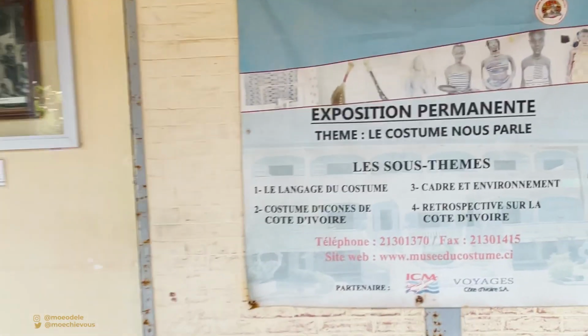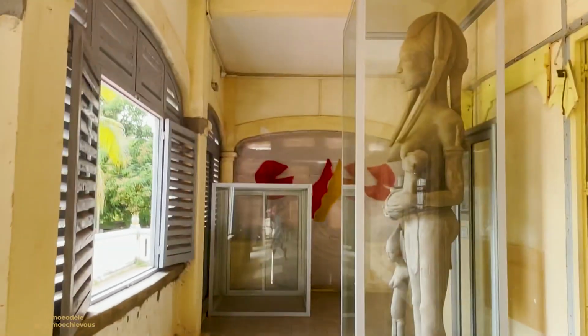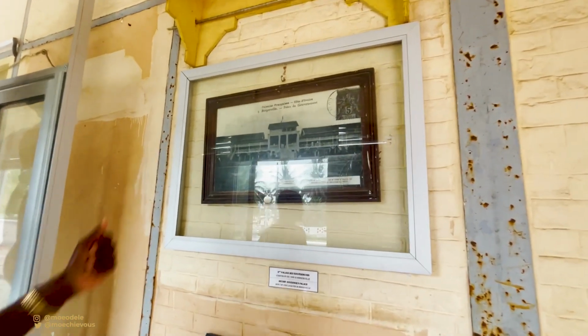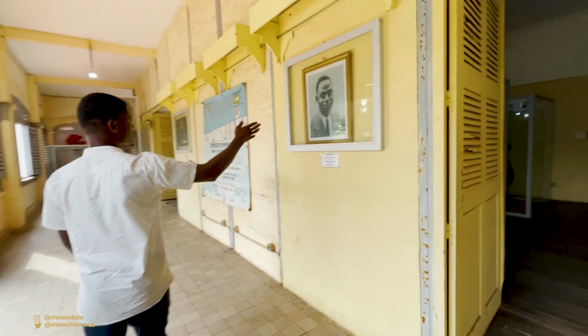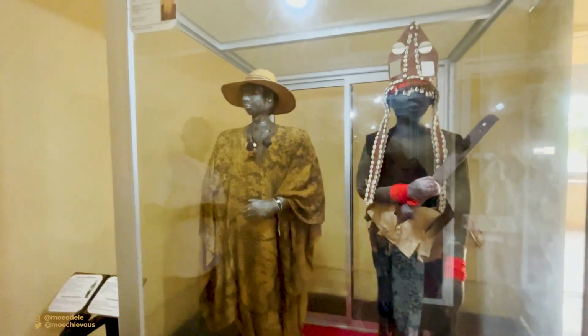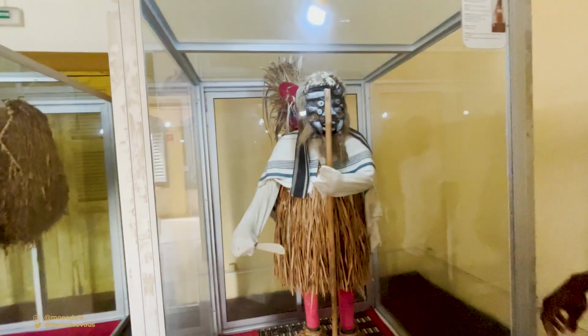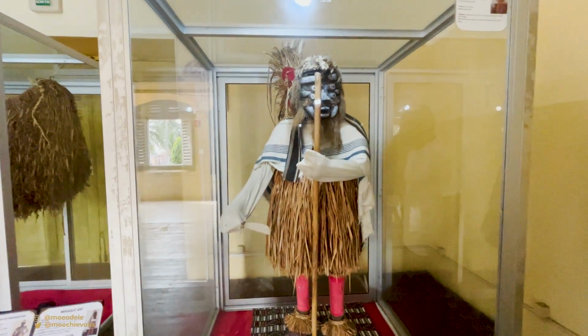Okay, I just got into the museum. Welcome to the government palace. And the French governors, when they came to Ivory Coast for the first time, they lived here. Wow, this is so beautiful. So this is a society. This mask is the reconciliation mask.